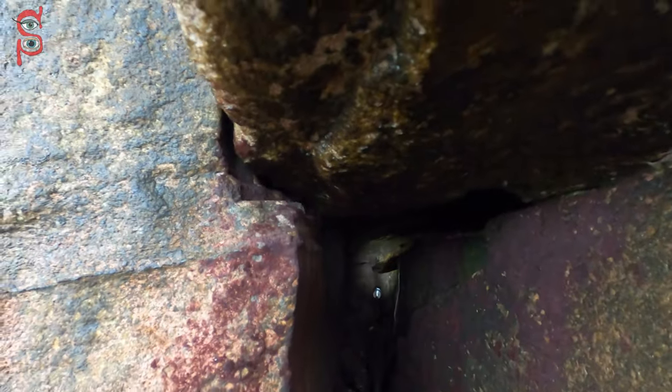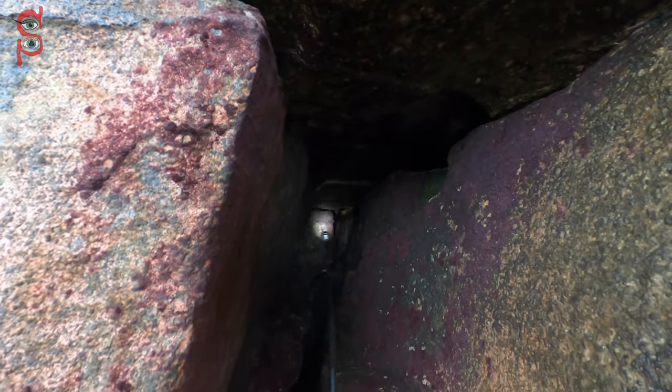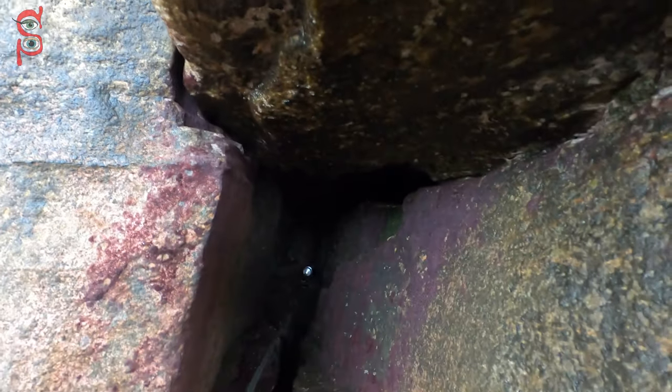Just having a look around and checking out these strange recesses again. I mean, look how far in this one goes and how flat and straight the sides of the blocks or the rocks are that are around it. It's really amazing.